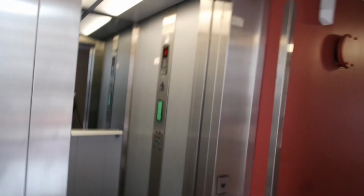Let's go to the staircase way here. Even though they're connected, we'll still take separate ones.